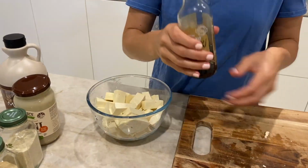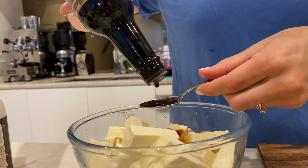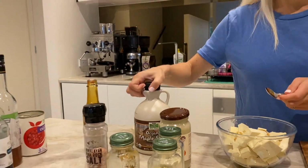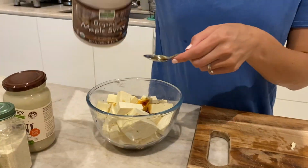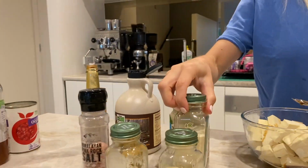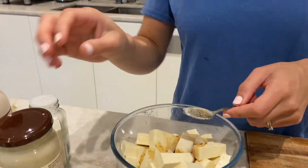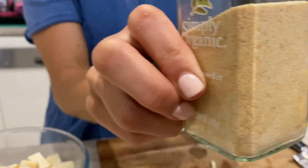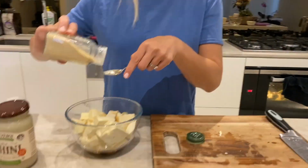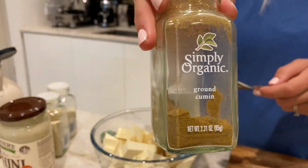So I've got a coconut teriyaki, 3 teaspoons of that, 3 teaspoons of maple syrup again. I don't know if you noticed, but when I'm making a dish, I try and keep similar flavours throughout the whole thing. Onion powder, just so it's keeping in sync with each other. Garlic powder, and ground cumin.